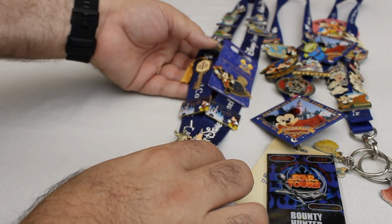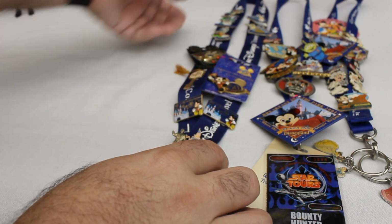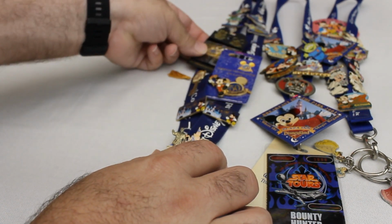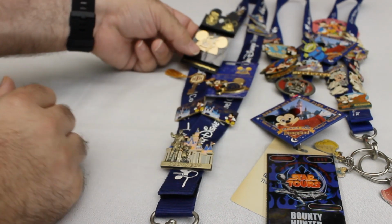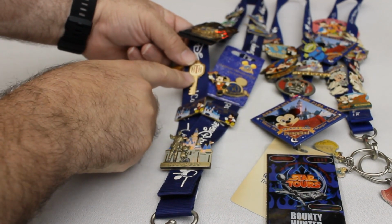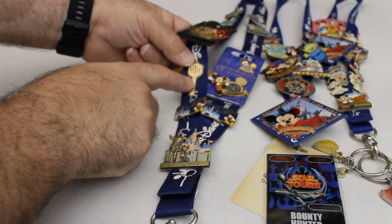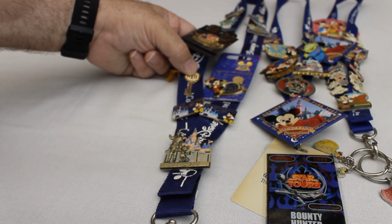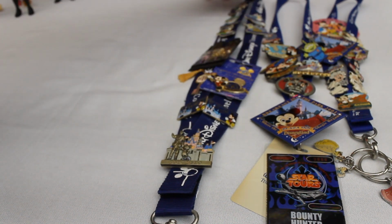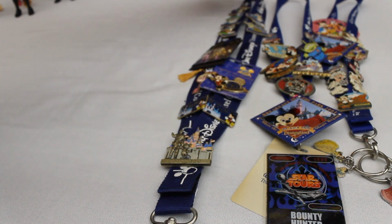She must have ended up with two of these lanyards. But yeah, we've got some of the 50th anniversary pins. She has a lot more of them than I do. I only have a couple, but she bought a bunch of them. Of course, Tower of Terror was open by that point, so she does have a Hollywood Tower Hotel key. Yeah, she went on the ride with me one time and wouldn't again, and that was probably a good idea.